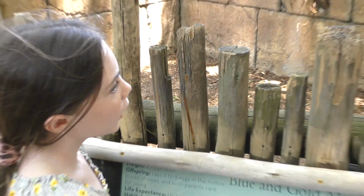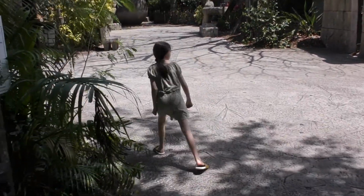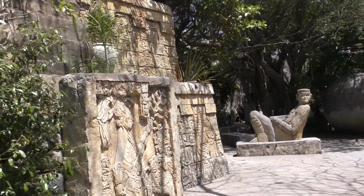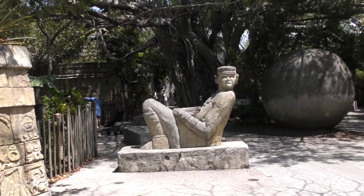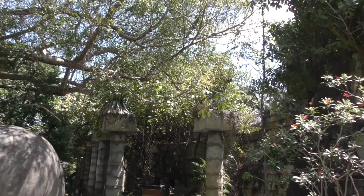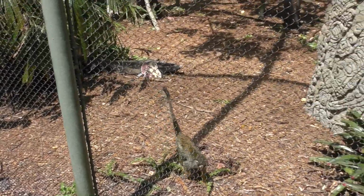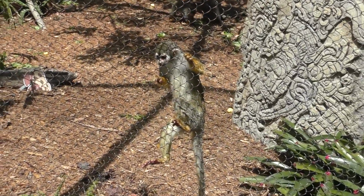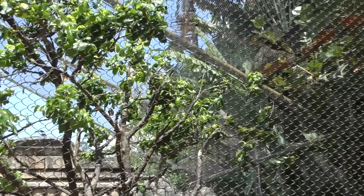Go ahead, call them. Some squirrel monkeys. All three of them. Four. Oh, wow. It's going to give us a close-up view, huh? Wow. Oh, they're jumping around them, too.